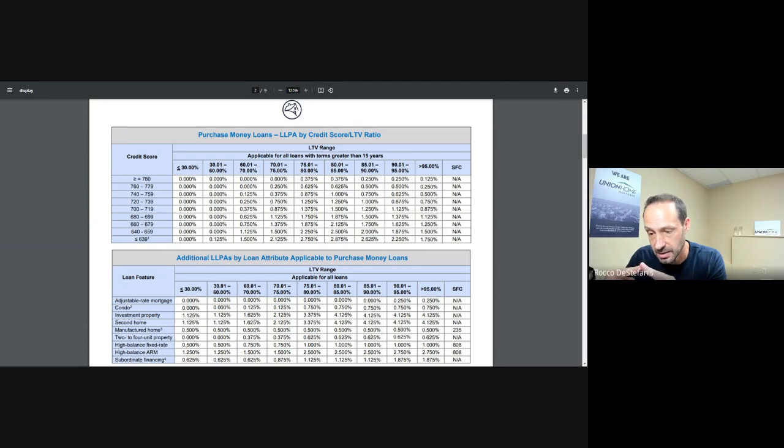Even PMI, conventional loans have PMI, just like FHA loans do, but conventional loan PMI is also credit score based. So if you have that 690 credit score, your PMI is more expensive. So as buyer's agents, I want you to be aware why you might have a buyer that presents to you an FHA pre-approval. And then if you ask, can you go conventional? Sometimes the answer is yes, but it's much more expensive for them on a monthly basis specifically because of this.